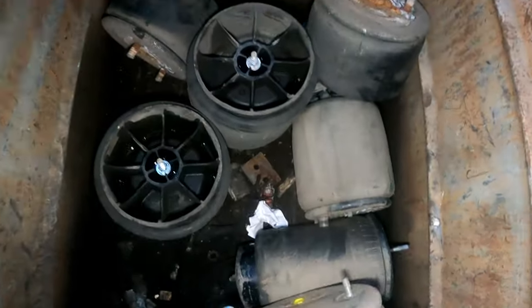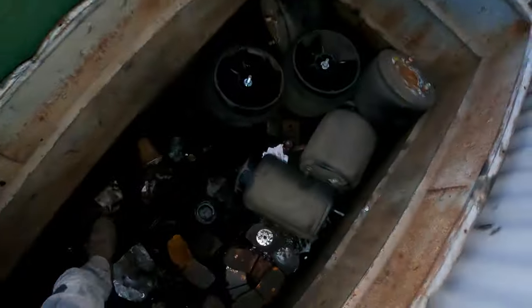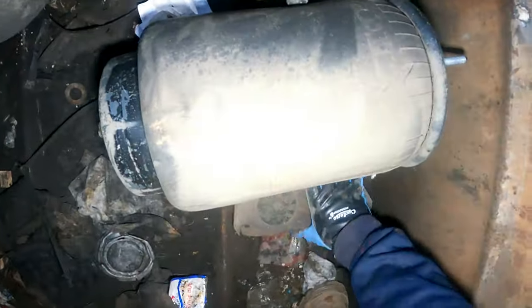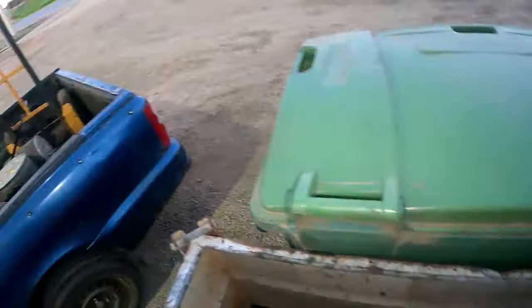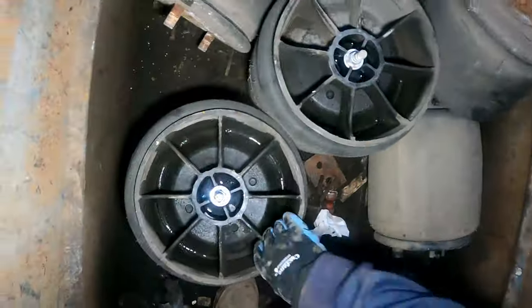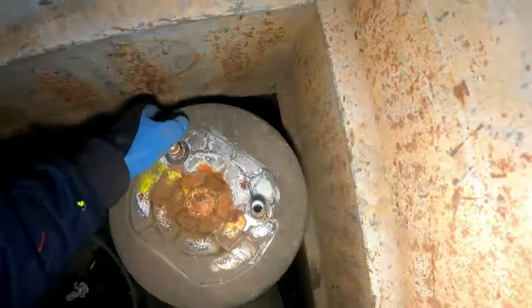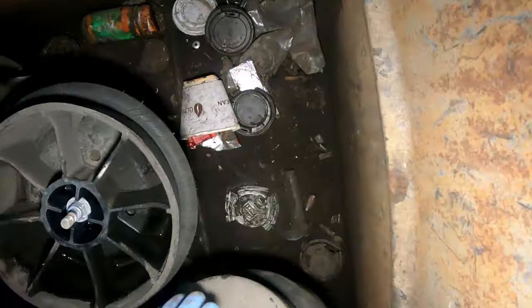Metal, still recyclable. Gotta get something. Oh, that's light. I noticed too, that there's not much around. I'm talking about, no, it's getting really slim pickings. That's nothing. Still gotta come back during the day and see the boss man, see how they're going with their batteries. Jeez, that's a lot of airbags. All aired out.